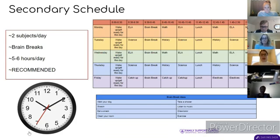A lot of parents and a lot of students were saying, we need structure. We need more help to say this student needs to be working from 8:30 to 9:30. So what we did is we came up with a suggested schedule. So this is totally recommended. But as you can see, I've kind of broken it down by hour, and then also what we've done is we put in some brain breaks.